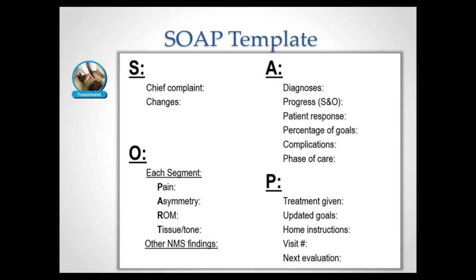In the assessment, you say what the diagnoses are. You comment on the progress from the subjective and objective findings. And here I've indicated that with S and O. So you say, the patient said they sleep better. I found less spasm, whatever. You comment on those here.